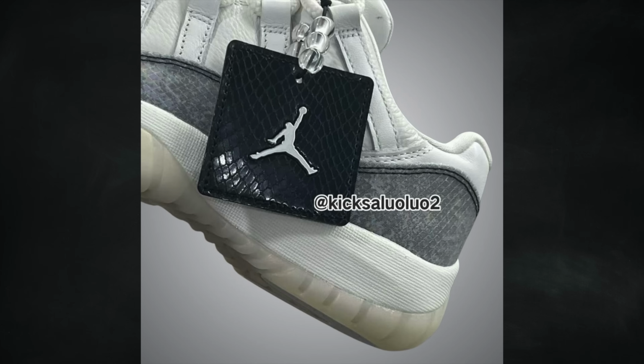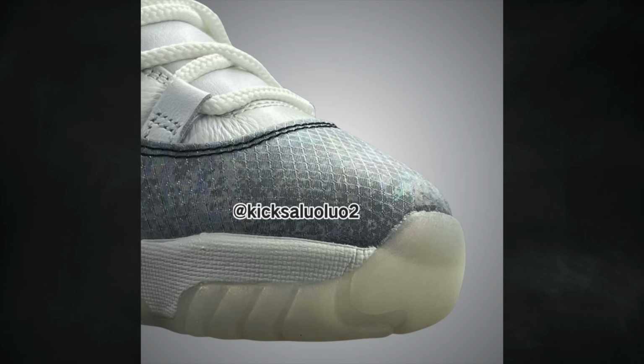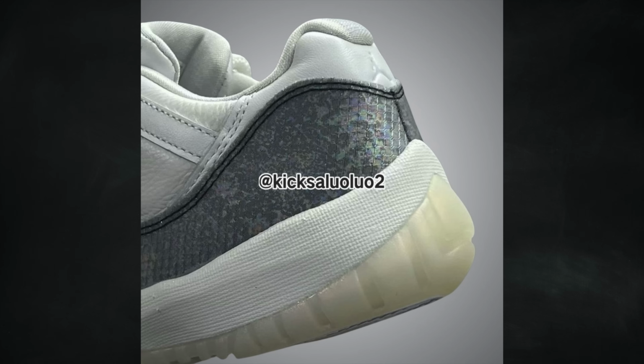But they let me know that the snakeskin textured mudguard that wraps the entire shoe will actually feature iridescent details. So in these images, and a few of them, you can kind of see the iridescent detailing going on, which I definitely think looks unique. Now, other than that, we have white tumbled leather on the upper. They also come with a hang tag, which looks to be made of leather. I could be wrong on that, with some snakeskin textured across it, done in black, and then we have a silver Jumpman. It also looks like there's some sort of jewels connected to it. I can't 100% tell. Maybe somebody watching can let me know down in the comment section below.